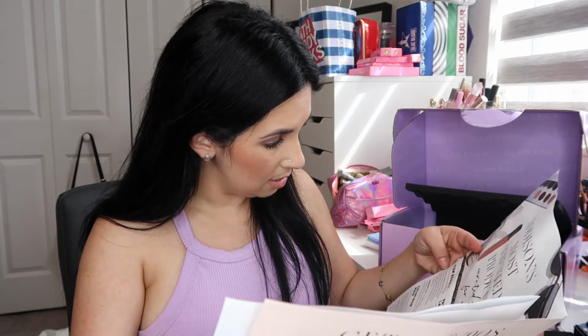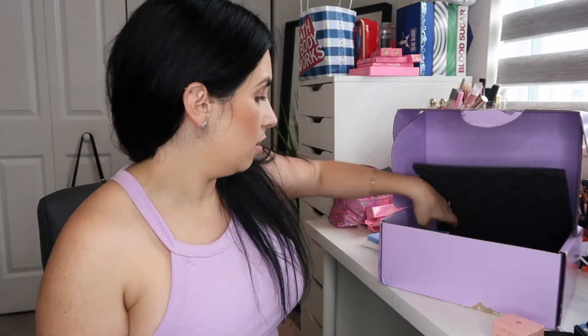All right, so we're gonna go ahead and check the price. And then obviously, if you guys don't know, Item Beauty is by Addison Rae. She's the one that made the brand. And the eyeshadow palette is $24. So really good price for really nice palette and shades. Not mad at that. Alright, so I see another skincare.